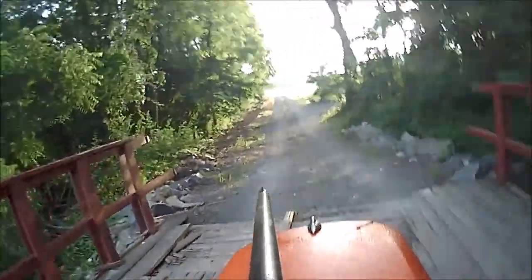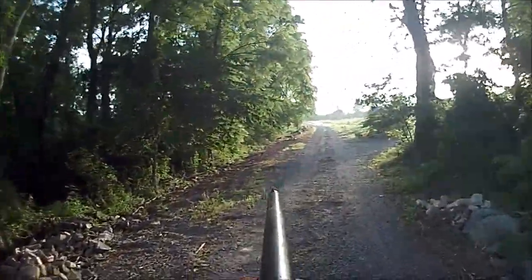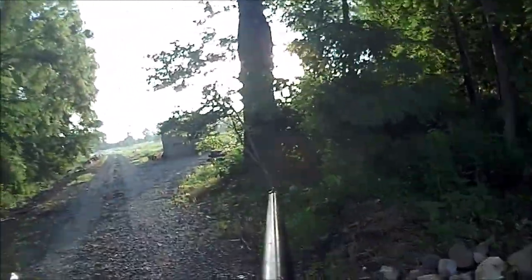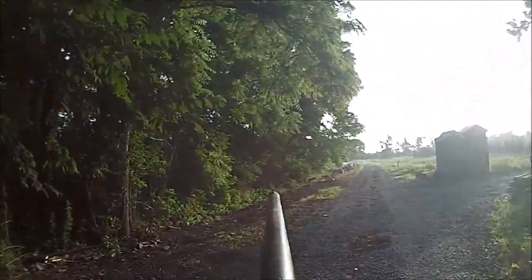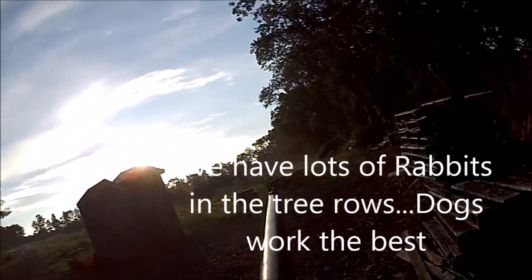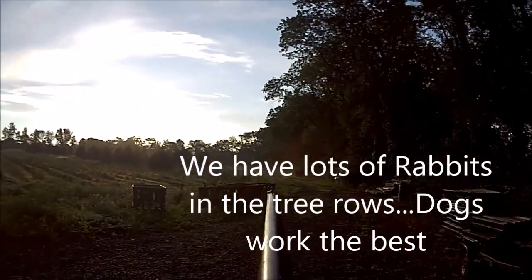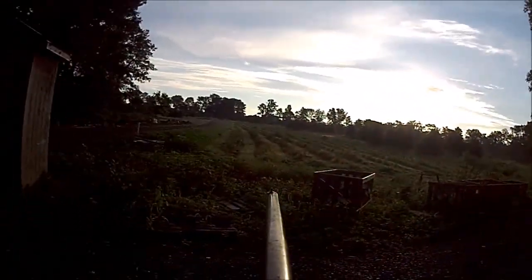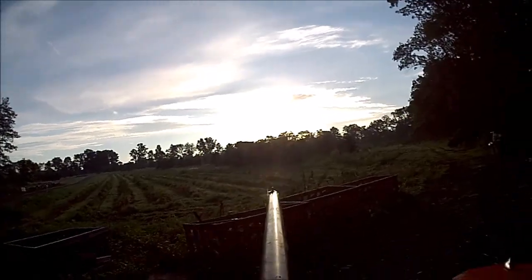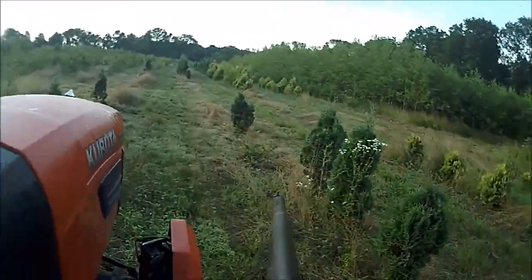Another way we get rid of them is we have a rabbit hunting program here where people can come and bring their dogs and hunt rabbits. What we ask is you bring us a locust, cedar or pressure treated fence post, an 8-foot post, because we're putting up a deer fence, and then you get to hunt rabbits for the day. If you get a couple rabbits, then you get another couple free days. So if you get a kill, you can come back, and it doesn't cost you anything to come back.